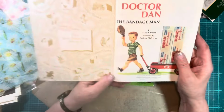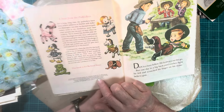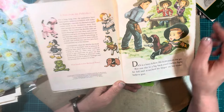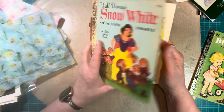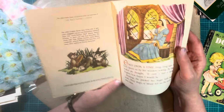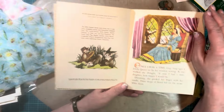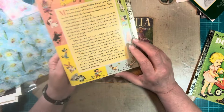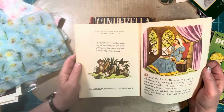I don't know if 1977 is right, because down here it says MCM, where'd it go? MCMXCII, so I'll have to look that up. Snow White. I love Snow White. This one is, it says 1948. It's in good shape. I know it's old because of this cover, but I don't know if it's 1948.